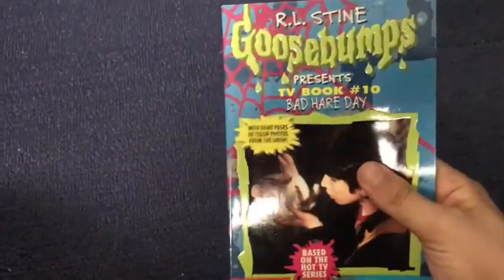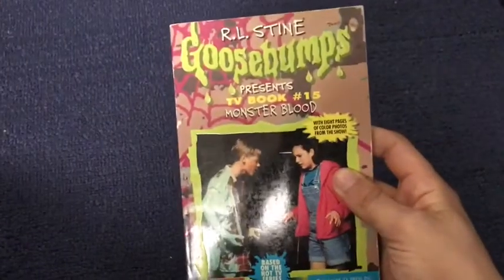Next up, I have the Goosebumps Presents. I don't have many of these books, but I'll go over the ones I do have. I have The Girl Who Cried Monster, Welcome to Camp Nightmare, The Headless Ghost, Bad Hair Day, and Monster Club.